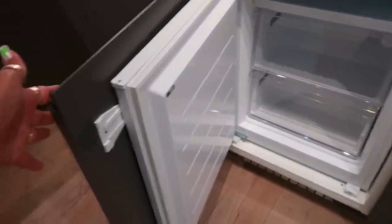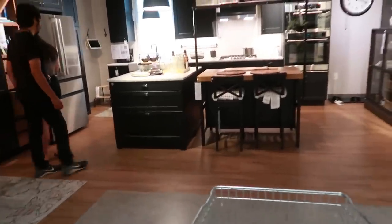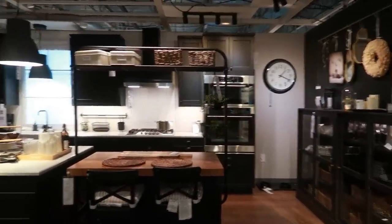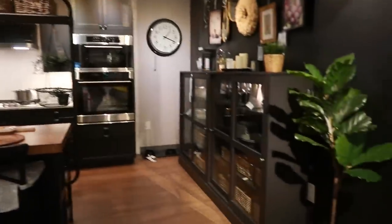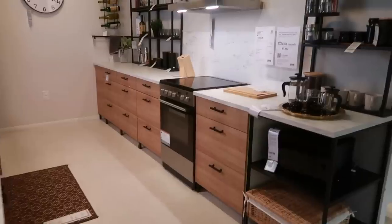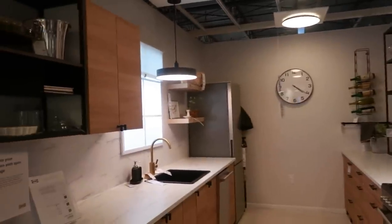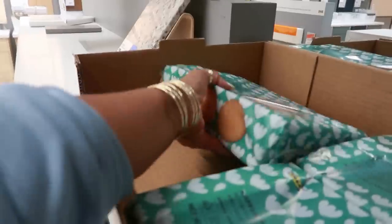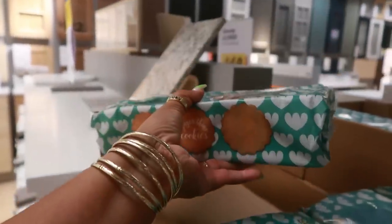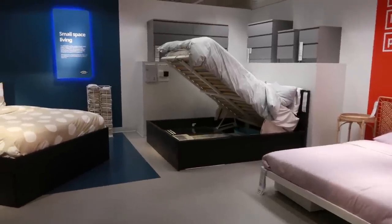I will say it was a little small. I'm sure you can get it to fit what you want, but the idea of it was really cool. I love the cabinets in that room right there and the cat, everything was black. I like that. And then I like this kitchen as well. Here's some cookies. They would be really cool to decorate. They were just some scalloped little cookies.